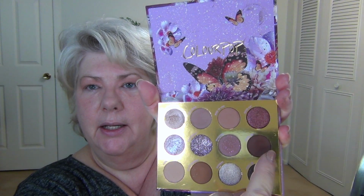This is kind of a pale look, so I want to add a little bit more definition to the eye. Angel BB, this middle one here, and I'm just going to put a little bit on the tip of this smaller one. Tap it in where I want the most color to be.